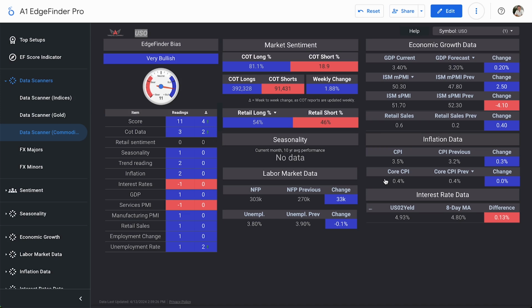Core CPI 0.4%, and interest rates 4.93%. We also have jobs data here. NFP came out at 303,000, and the unemployment rate is 3.8%. So there we go. There's all the data and numbers backing up that very bullish bias, plus 11 score on oil. Let's go ahead and jump right into our next pair.